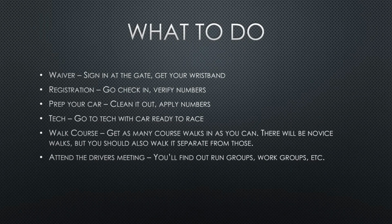Next step is to hit up registration. Get checked in, get paid up, verify your class and number. Next, you're going to go prep your car, remove everything loose from it, get your numbers on, and take it to tech ready to race.